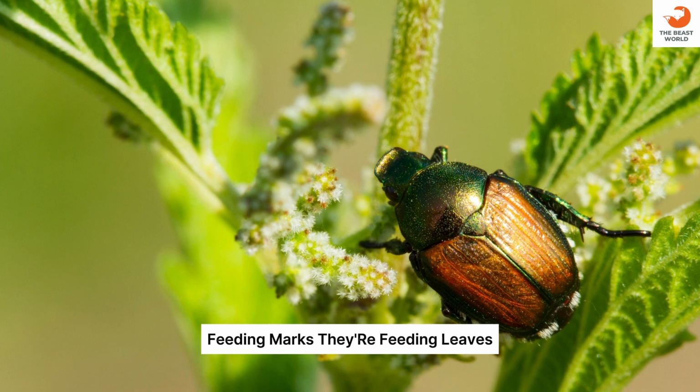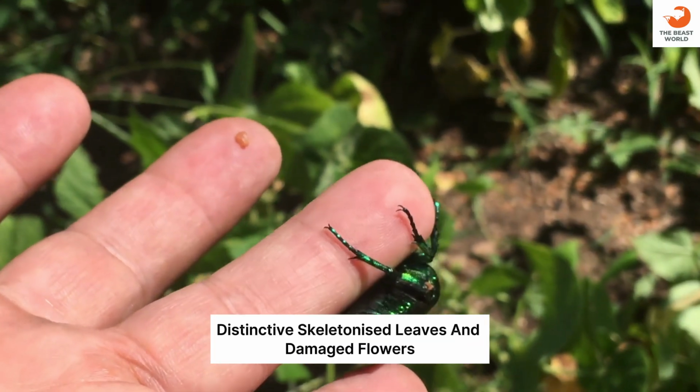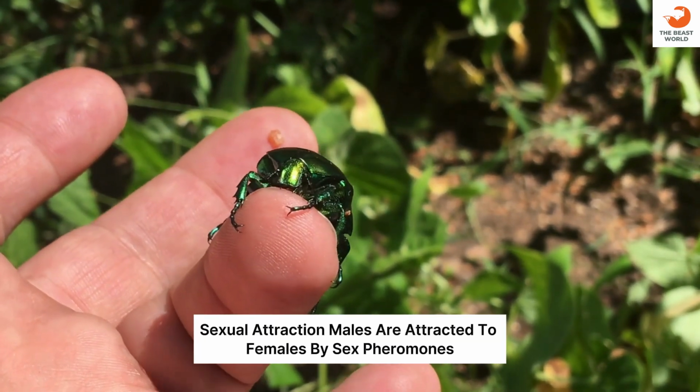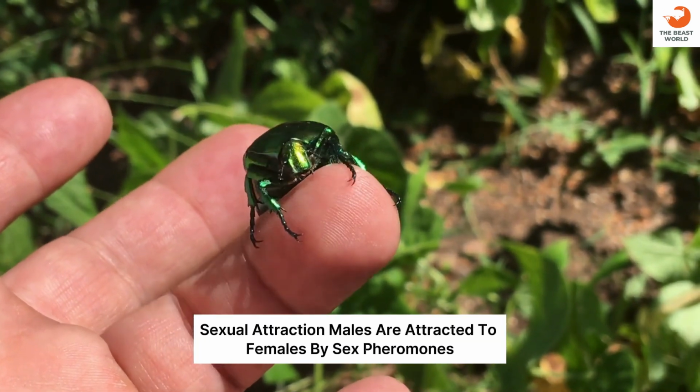Feeding marks: their feeding leaves distinctive skeletonized leaves and damaged flowers. Sexual attraction: males are attracted to females by sex pheromones.